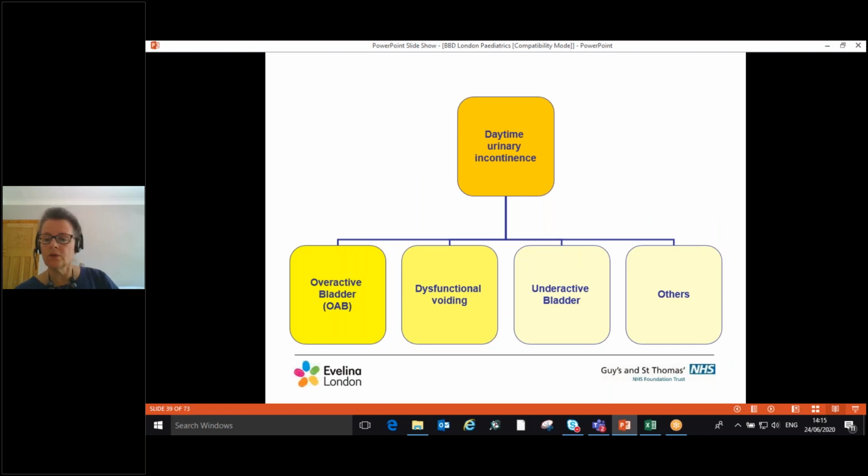I now want to whiz through daytime wetting. I've only got 15 minutes left. When it comes to daytime wetting, you've basically got several causes. This is the one you're going to see three-quarters of the time. This is a storage phase problem where you get uninhibited contractions of the detrusor during storage, which make you urgent, frequent, and wet.